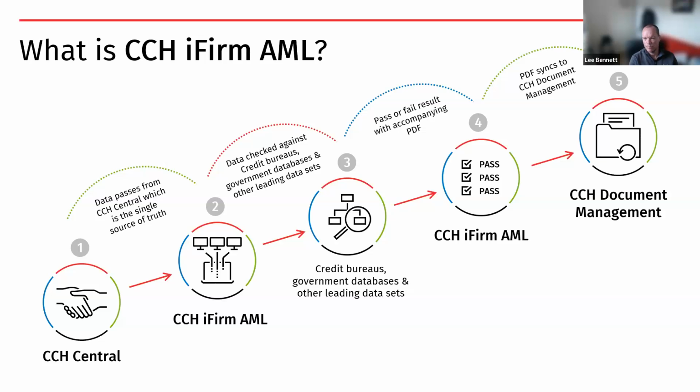Utilising data from multiple leading sources and cross-referencing that data against the data that's held in CCH Central, firms can quickly and easily manage AML checks. And CCH document management users will also have the PDF results synced back to the client record in Central itself. At Wolters Kluwer, we have built a new AML solution which encompasses the best practice and tips which will help to address the top challenges mentioned earlier.